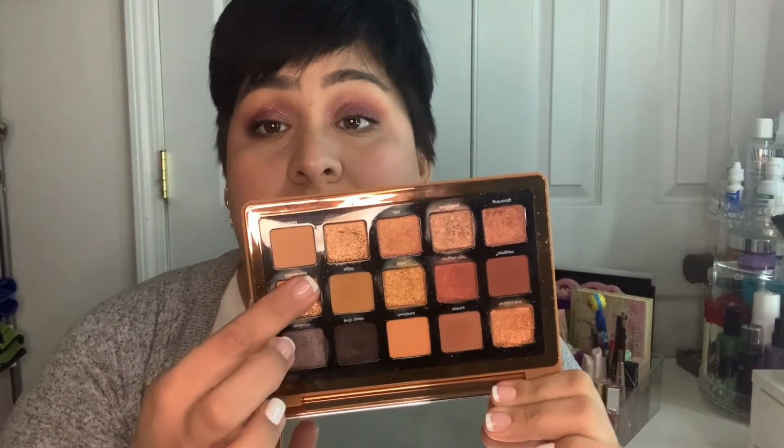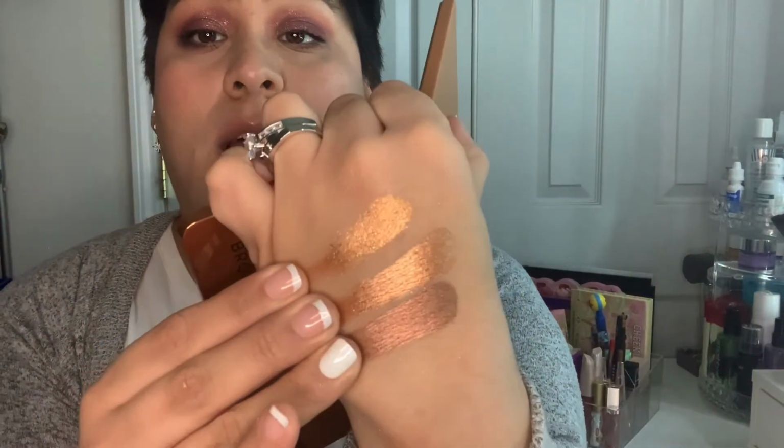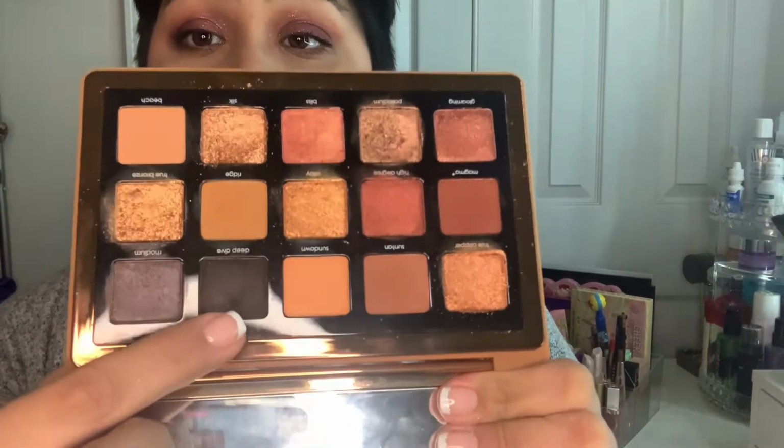My number 1 for 2020, if you haven't guessed by now, was really surprising. I thought Viba was still going to be my number 1, but the Natasha Denona Bronze palette really surprised me this year, and I've been using it nonstop. I cannot put this down. These shimmers are just so beautiful, so foiled and so pretty. And even the mattes have this creamy matte that I love to use as a faux liner.